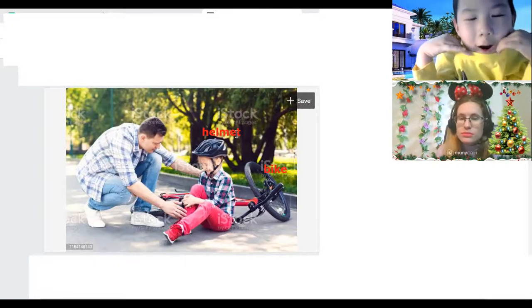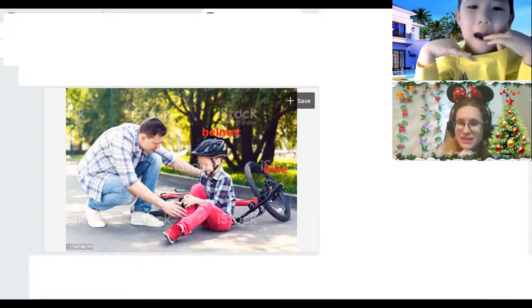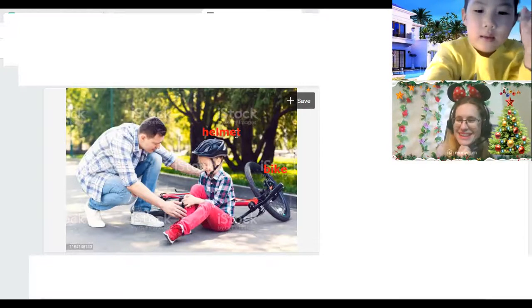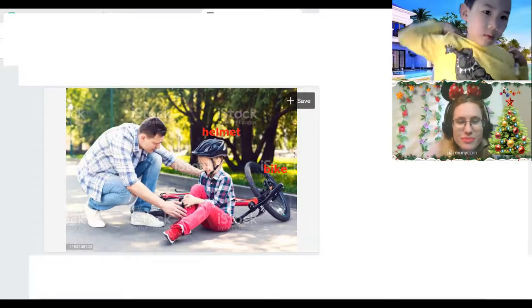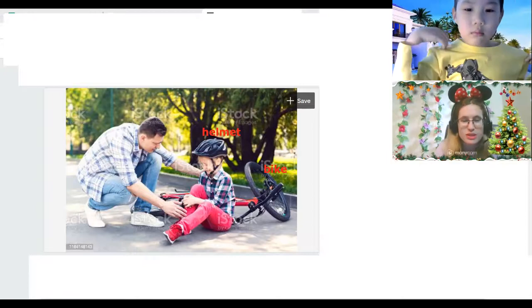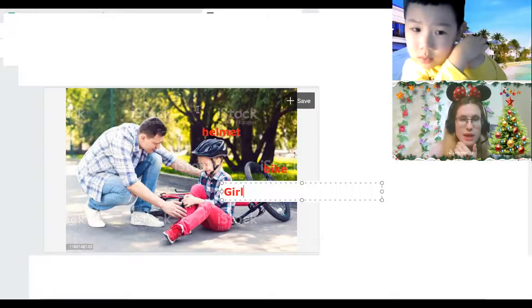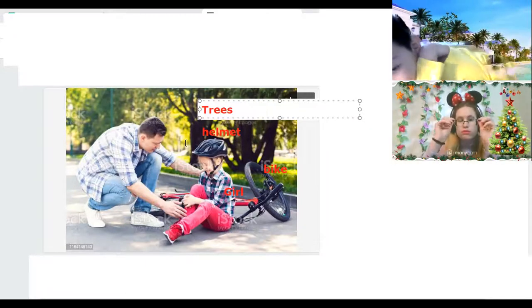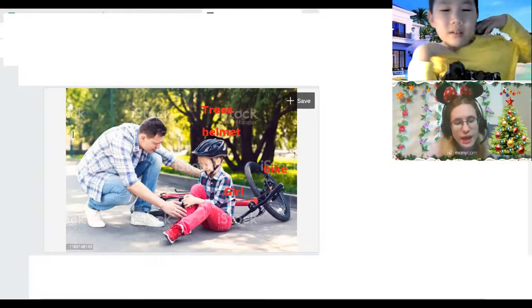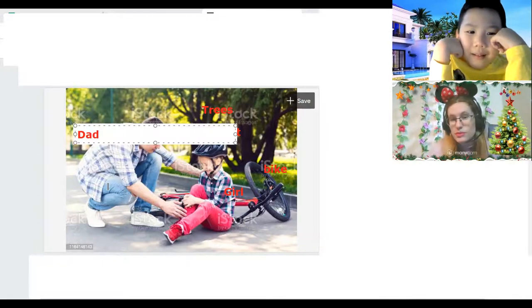I see a boy. Okay. A boy wearing pink pants? It's a girl. Girl. And she's wearing pink. I see some trees. I see a dad. I see a dad. You see?